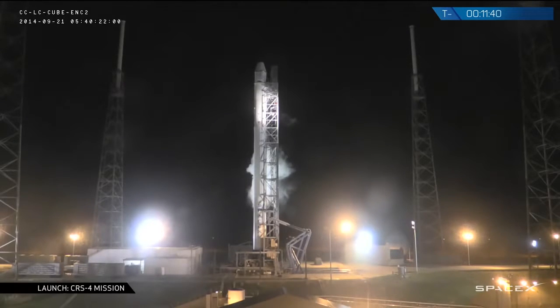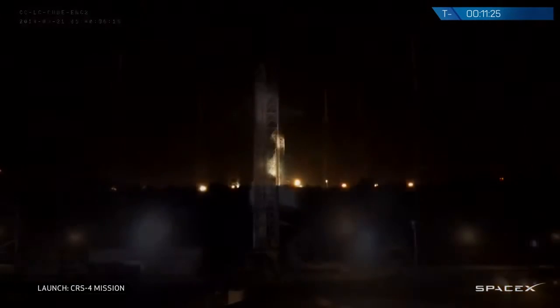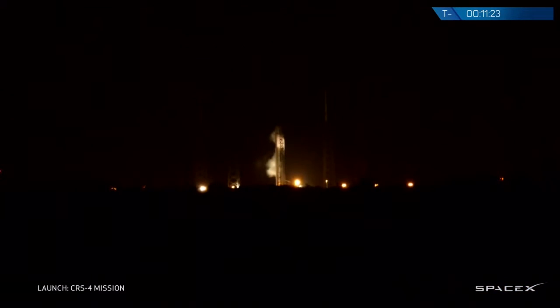What you'll see inside of 6 minutes is the transporter erector retract away from the launch vehicle in readiness for launch. And then finally, in the last minute of the countdown, propellant tanks will be pressurized to flight pressures, and the Falcon 9 flight computer will command ignition and liftoff. Once the flight computer has performed its final engine limit checks to make sure the engines are satisfactorily operating at full power, the ground hold-down system will be commanded to release Falcon 9 and Dragon for flight.